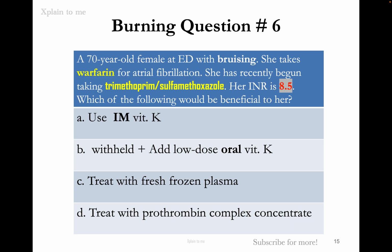Okay. Pause and answer. Okay. This is a drug interaction question. We already discussed IM. Remember, subcutaneous has unpredictable absorption. So we ruled that out. IM also has unpredictable absorption, but another risk is that hematoma is reported with IM. So we don't want to use that. So there are only the options IV and PO. Okay, so A is not the answer. So let's look at the answers C and D.